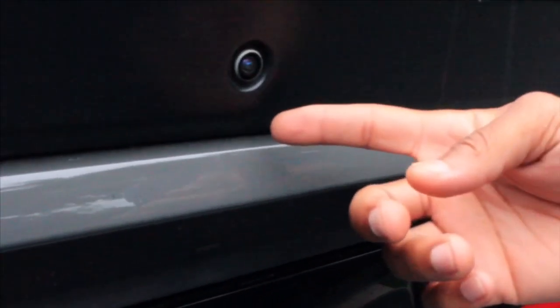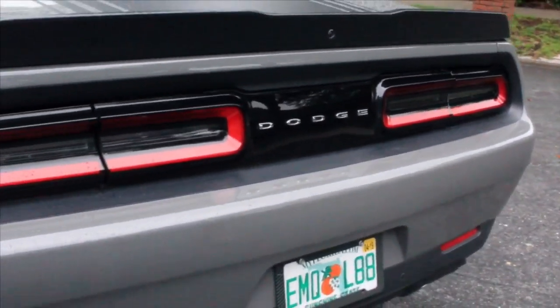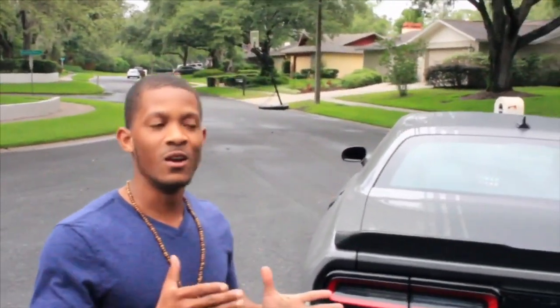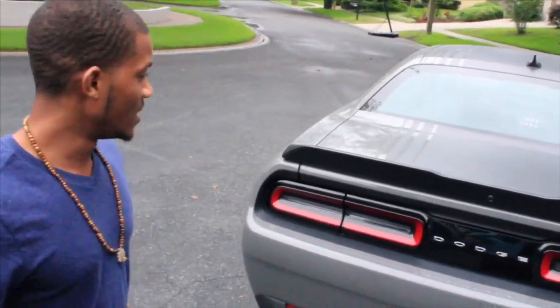You got the backup camera right here, and you got the Dodge emblem, and these taillights are so futuristic. I love the way they look. They've taken the 70s look and brought it back to the future, and it looks so much better than the previous generation of Challengers. They were like boxy and I didn't really like the way they look.